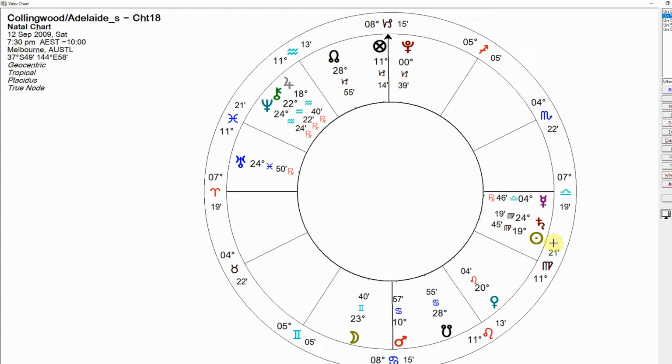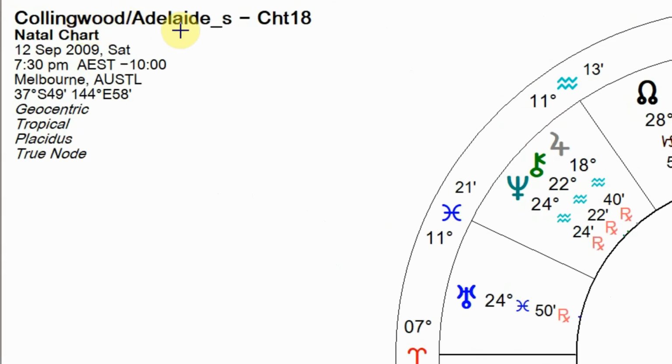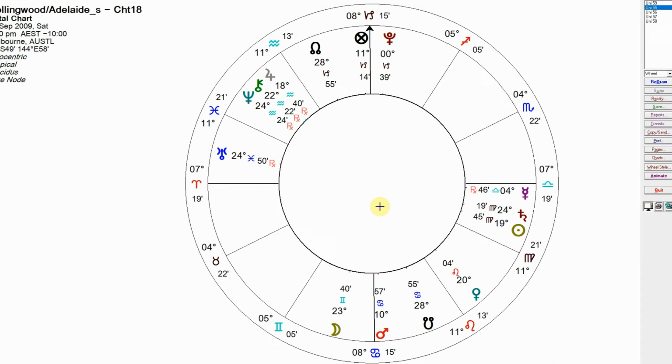Here's the first chart. Collingwood versus Adelaide. This was a playoff game back in 2009. Adelaide were favourites even though they were away from home. Okay, what do we got going on here?